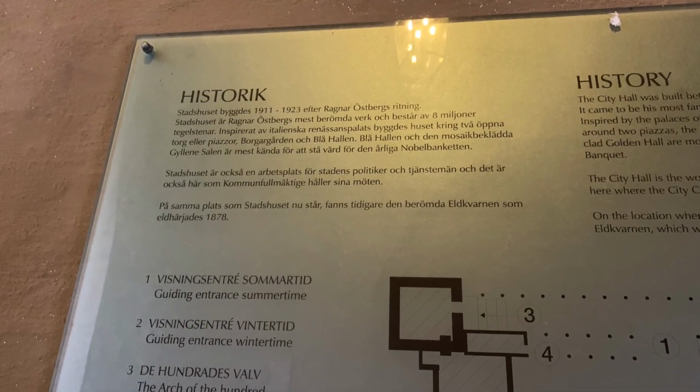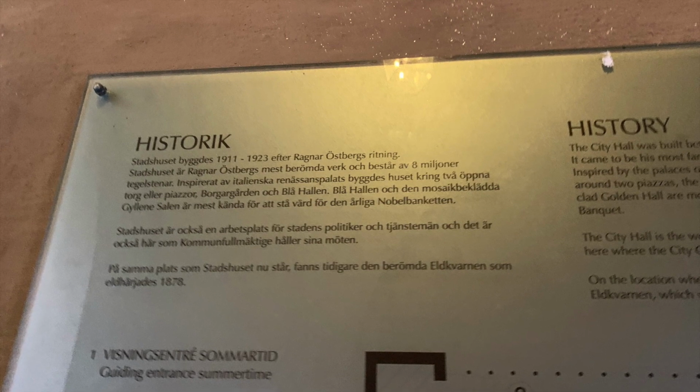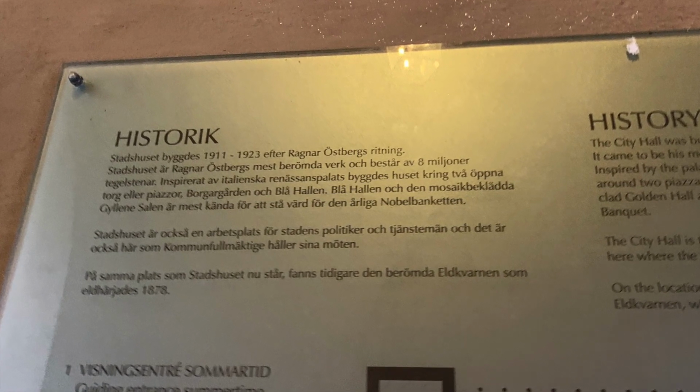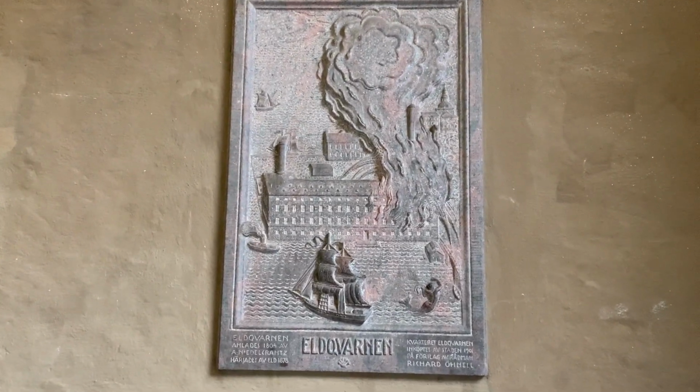The City Hall is the seat of Stockholm Municipality in Stockholm, Sweden. It stands on the eastern tip of Kungsholmen Island, next to Riddarfjärden's northern shore and facing the islands of Riddarholmen and Södermalm. It houses offices and conference rooms as well as ceremonial halls. It is the venue of the Nobel Prize Banquet and is one of Stockholm's major tourist attractions. Now let's dive into history.